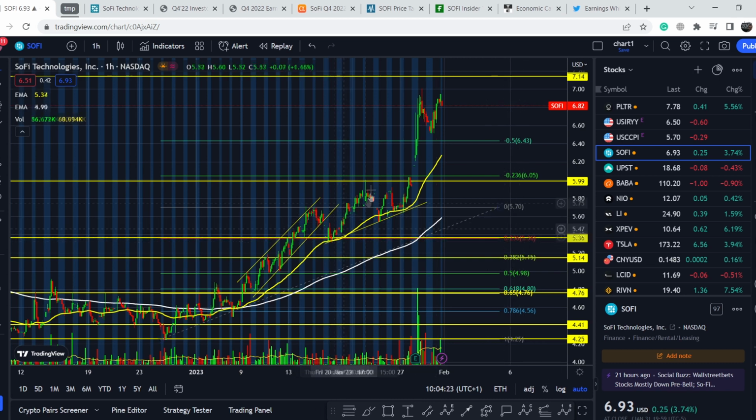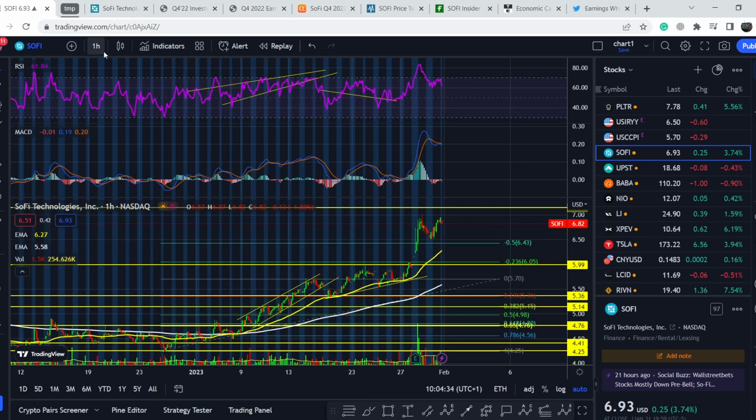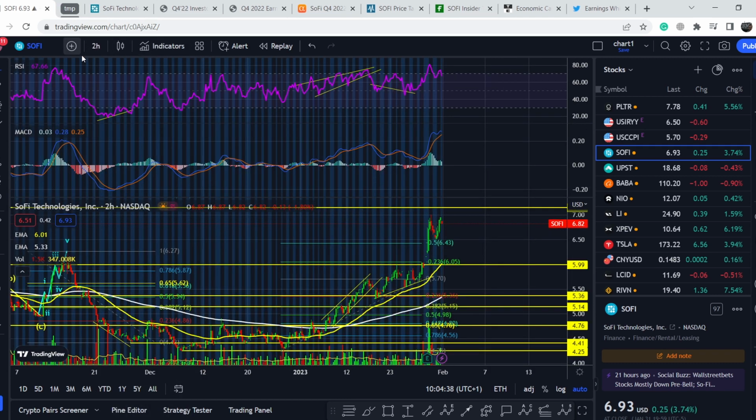Then this asset hit the range of resistance that I marked previously, had a slight bounce, and at this very range it formed a hidden bullish divergence. And for the hidden bullish divergence, let me switch to, for example, the 2 or 3 hours time frame. Yes, on the 2 hours time frame we also have this pattern.